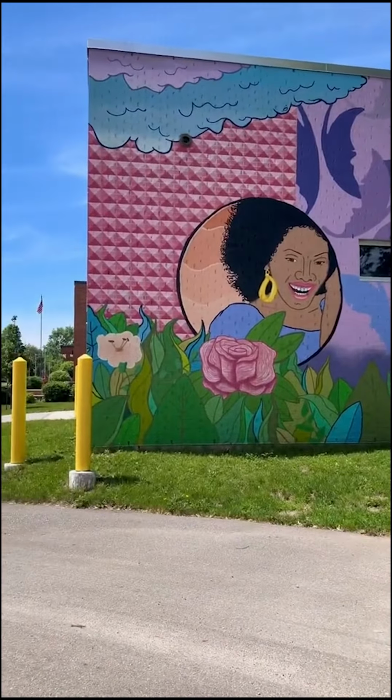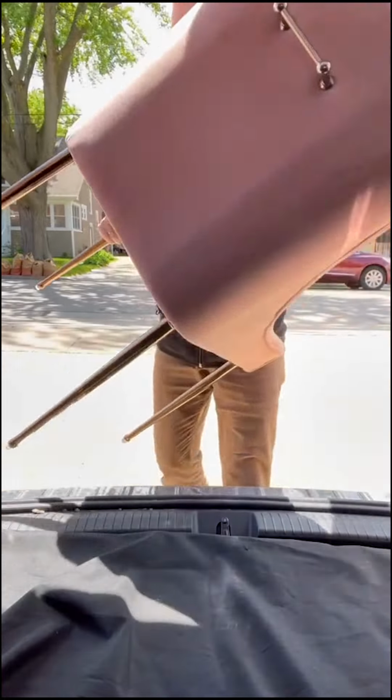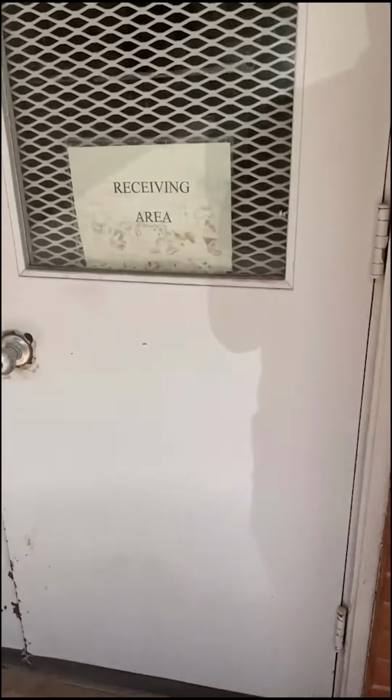So after sending out a few emails, I got a hold of Megan at my local women's shelter. They said normally they don't take a lot of furniture, but currently they had a need. So today I dropped it off to go to its new home.